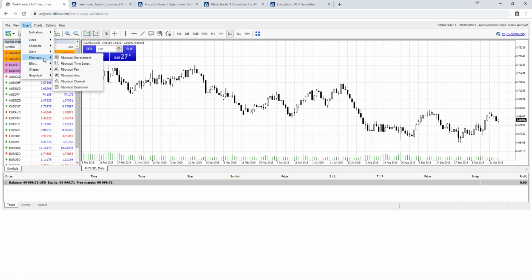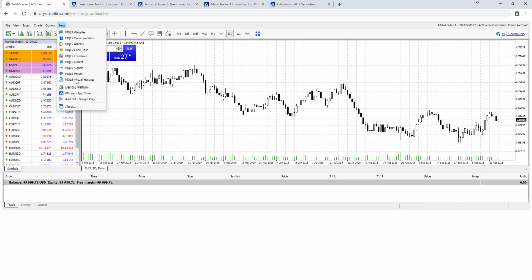So lots of different functionality available for different traders, and different options here available as well on the MQL5 website, where you can access different options for those looking to customize their MetaTrader 4 trading platform. ACY Securities also offers the MetaTrader 4 mobile trading app. So let's jump over to that and check out that functionality.